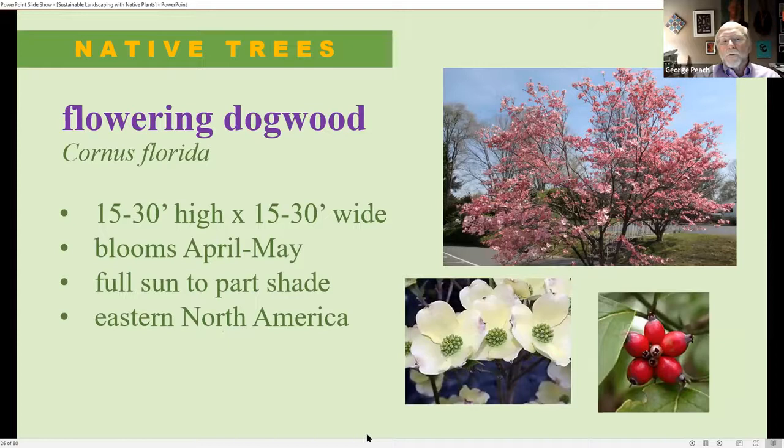Continuing with more ornamental varieties, again, a smaller tree is the flowering dogwood. Again, there are a lot of dogwoods in many different habitats throughout the world. This is native to a good hunk of eastern North America. It's, again, 20, 30 feet high and wide. Again, these are very prevalent. You'll see them all over central Ohio.